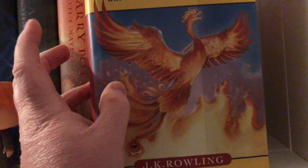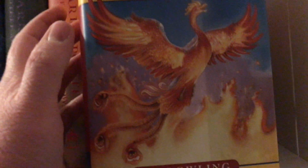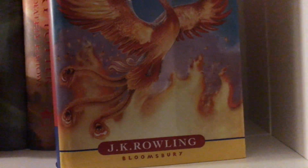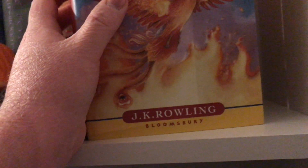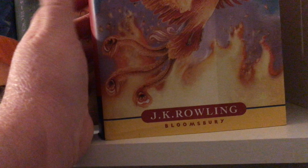So I have bought another one, basically the same one with only the dust jacket, and I just moved the dust jacket from one to the other, which, you know, it works.